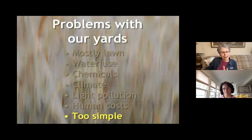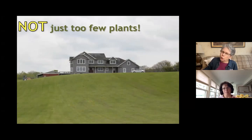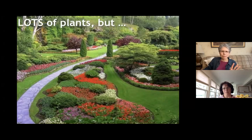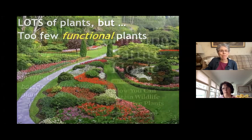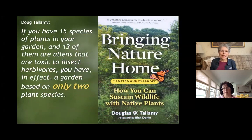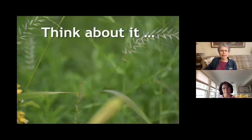And really, at the heart, our yards are just too simple. As Tallamy says, we don't have just too few plants. We have, for example, lots of plants, but too few functional plants that participate in supporting life. As Tallamy says, if you have 15 species of plants in your garden and 13 of them are aliens that are toxic to insect herbivores, you have in effect a garden based on only 2 plant species. Too simple. If you haven't read this book yet, and he has some other ones since, it's still very relevant.